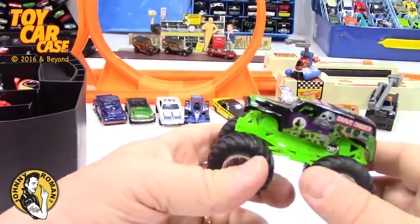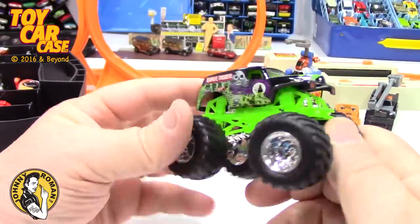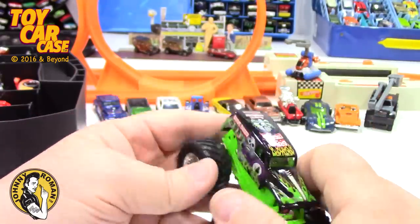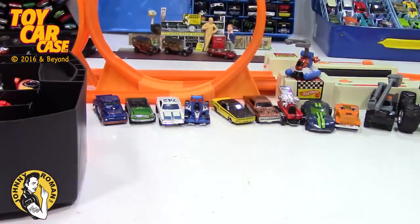Oh, we got the Grave Digger. This is Trixie's, one of Trixie's favorites. She actually built a model of this. Someone gave her a model of it, and she built it. She builds models with me, which is pretty cool. One day I'll do all her model builds.